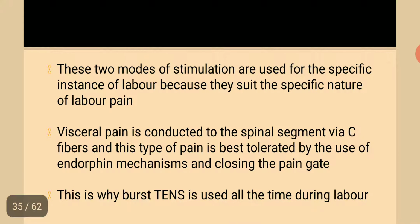These two modes of stimulation are used for the specific instance of labor because they suit the specific nature of labor. Visceral pain is conducted to the spinal segment via C fibers, and this type of pain is best tolerated by the use of endorphin mechanisms and closing the pain gate. This is why burst TENS is used all the time during labor.